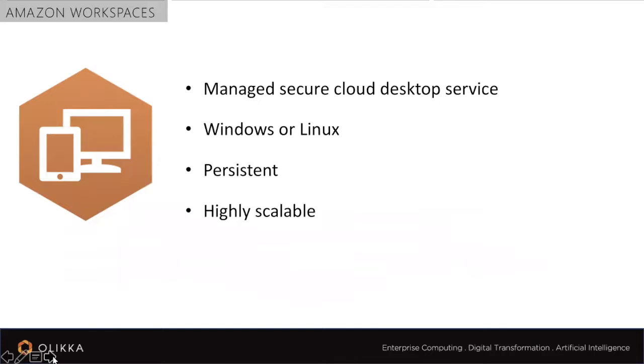So Amazon WorkSpaces is a managed secure cloud desktop service, which you can use to either provision Windows or Linux workspaces in a few minutes. It's highly scalable, so you can go from a few workspaces to many hundreds or even thousands in a matter of a few hours, compared to any traditional solution where it might take you weeks or months.